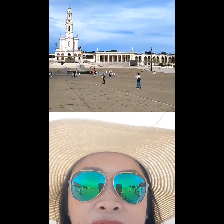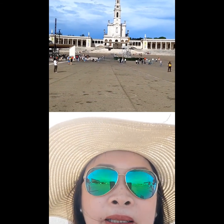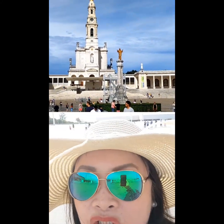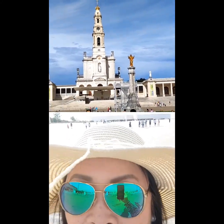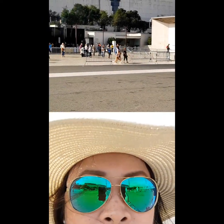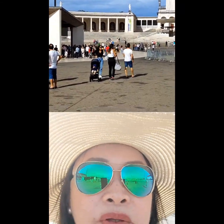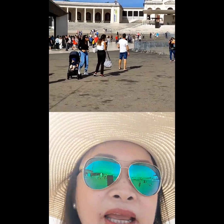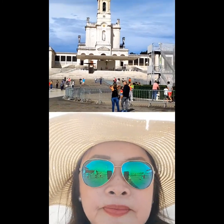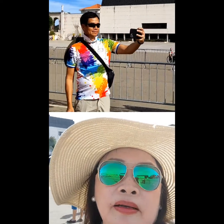The grandeur of the Basilica de Fatima. We will go inside the church. Basilica. Look how many tourists are coming here, even not on her feast day. It's like every day people come here. And my honey pie is here.